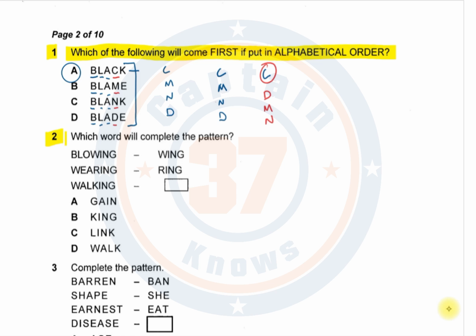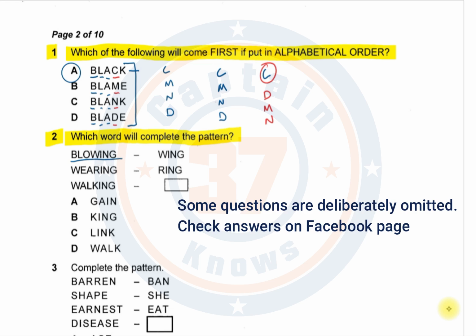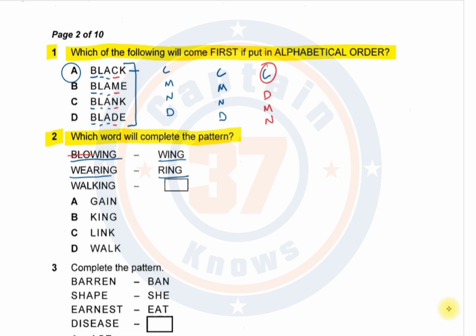Question number two. Which word will complete the pattern? How do you pronounce it? Pattern. Ask your auntie and your uncle how you pronounce this word. We've been given blowing, then wing. What has happened here is that they have taken away the first three letters. Here, there is wearing, then we have ring. They took away the first three letters. Here again, we will take away the first three letters, and the word that's going to be here is king. Is this anywhere in the answers? We check. Yes, the answer is B.